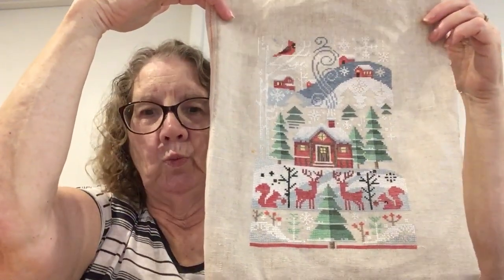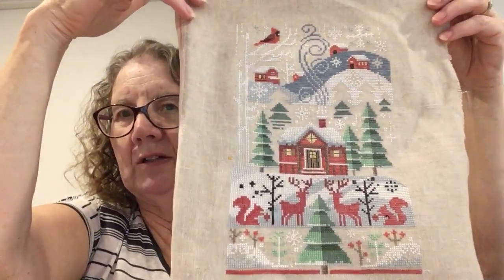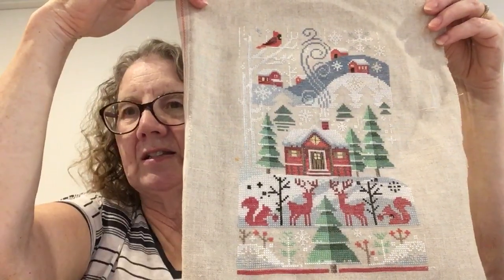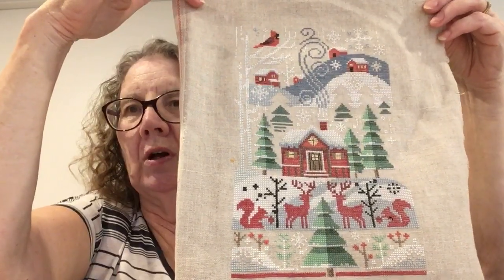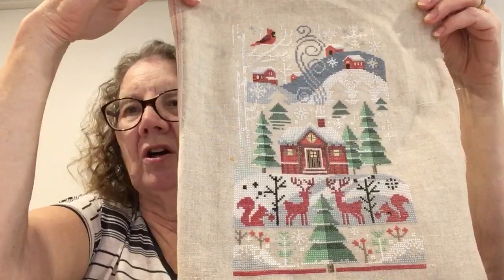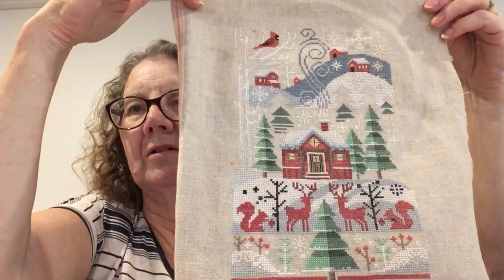the Woodland Winter Mystery Cell by Autumn Lane Stitchery. I really enjoyed stitching this. It's a 36 count raw Zweigart linen and I stitched it 1/2. So I'm very pleased with that finish. I have no idea what I'm going to do with it. Maybe it will become a project bag.